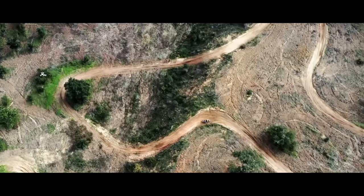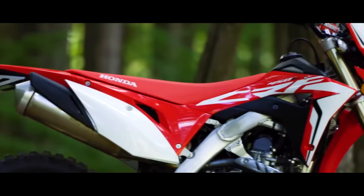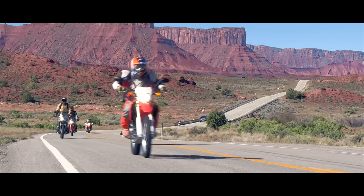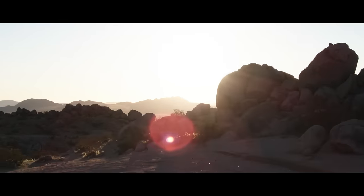And there are so many motorcycles that can take you there. From sophisticated ADVs to dirt bikes with lights. The options are nearly unlimited. However, there's one big problem.